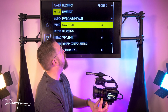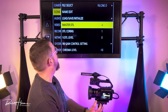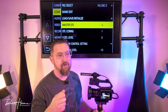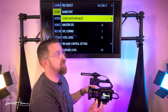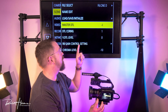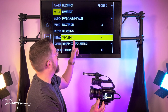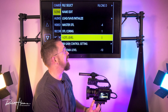Level detail. I want to talk about these very quickly. Detail is the overall detail. They call it coring. I hate that word. Think of it as your contrast. Think of it as your clarity. Okay? So really, if you're used to Photoshop, your overall master detail isn't necessarily your sharpness. This is your clarity. If you think about your vertical detail level, think about that as your texture. That is how it helps me to think about these things.